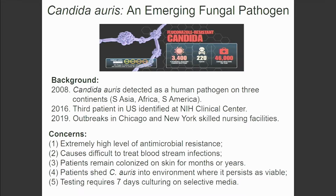So we've been working for the last 5 years, probably, well, 3 years on Candida auris, which is an emerging fungal pathogen. You don't get many of these. What's been interesting to us is that Candida auris was first detected only 10 years ago by the CDC and there were a few isolates that were misidentified as Candida haemulonii, Candida lusitaniae, things that don't typically cause bloodstream infections, and that caused the CDC to begin to investigate.